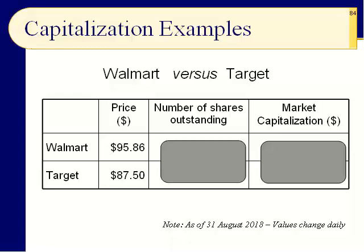So let's take a look at a couple of capitalization examples. Here are two mom and pop shops that sell assorted sundry objects, Walmart and Target, right? If you were to just look at the price, which is what most people look at, you'll see that Walmart, as of August 31st, 2018, was selling for $95.86, and Target for $87.50. So you might think they're about the same size.